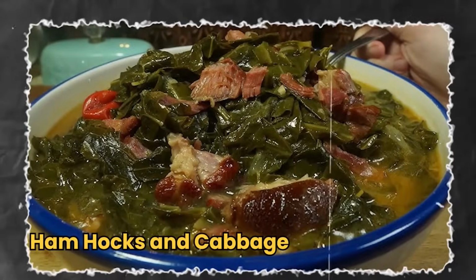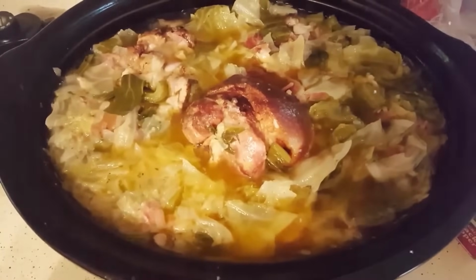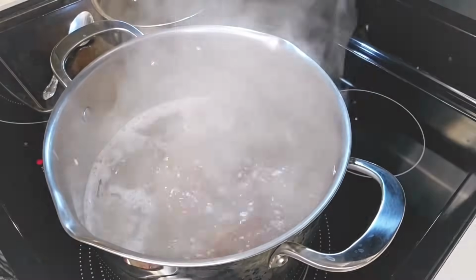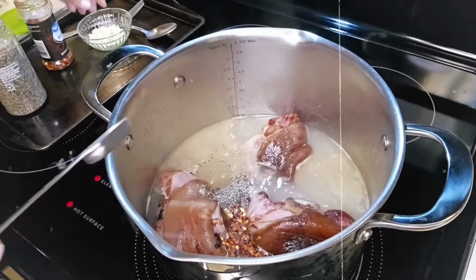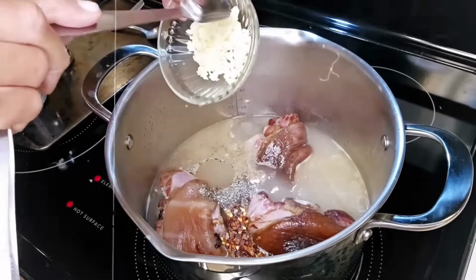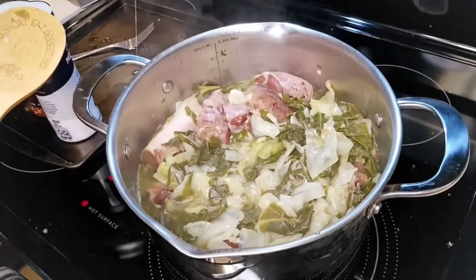Ham hocks and cabbage. You didn't need a clock to know when ham hocks and cabbage were on the stove. You could smell it from halfway down the street. That rich, smoky scent would sneak through every crack in the windows and drift right out to the sidewalk. Back then, ham hocks were almost a giveaway at the butcher's. And cabbage? Even cheaper.